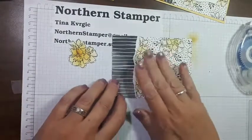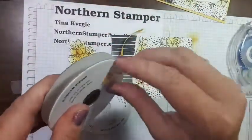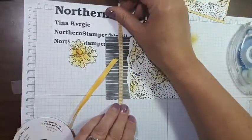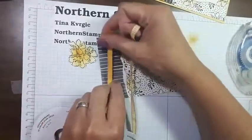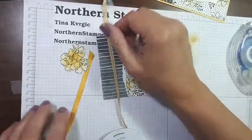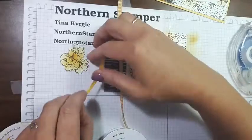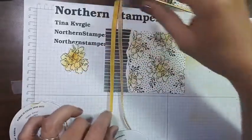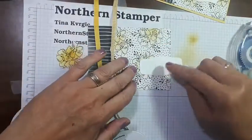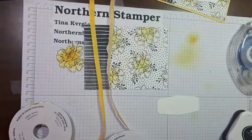Okay. All right. Now I've got the two ribbons. I've got that one. Whoops. And I have this one. I don't know which one I should use. I don't know. Which one? All right. I'll leave it up to you. Should I use the lighter yellow with the gingham color or the solid one? I'm going to leave that like that. And in the meantime, I'm going to stamp a sentiment on my little tag here in Memento Black. So let me know which ribbon you think would be better.